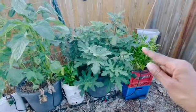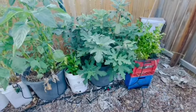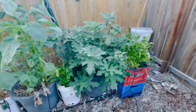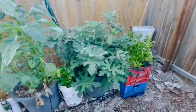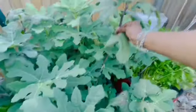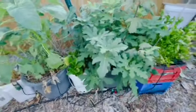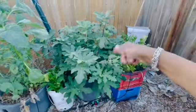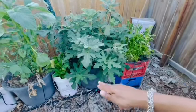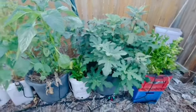This is my Chicago Hardy fig. I don't know if you all remember what it looked like before, in midsummer. It lost all of its leaves, and now look at it. I am going to try to propagate this. I'm going to take this branch here and do an air layer, and make myself a second Chicago Hardy, and let that be like a round bowl type of fig tree.